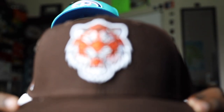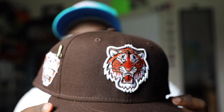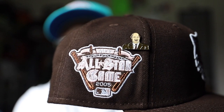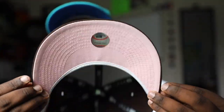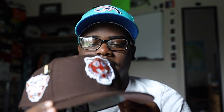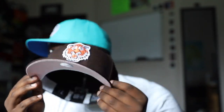I already showed y'all this, but I'm gonna show it again. Detroit Tigers from Sports World. Get that on there. There we go. Kevin from The Office pin, '05 All-Star Game patch. Pink bottom. Y'all know how happy I was when I got this. I was at a 4th of July cookout and managed to cop this while I was eating. Too clean.